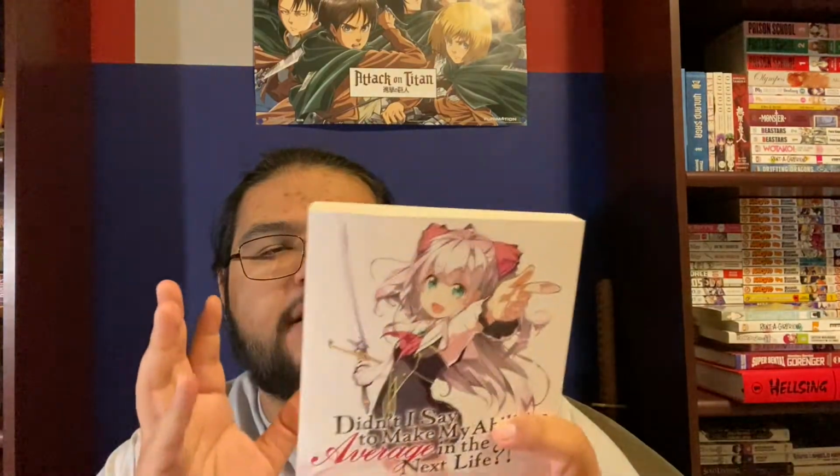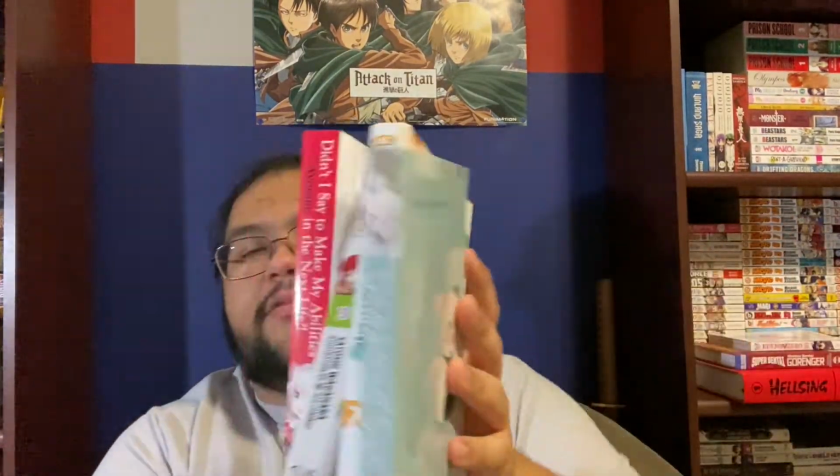I actually bought all of this and these three all together when I went out with my buddy Robert to eat some lunch. And then we went to the bookstore and hung out a little bit.